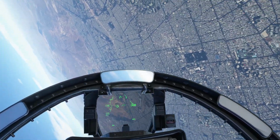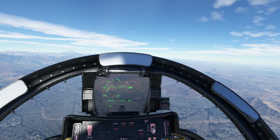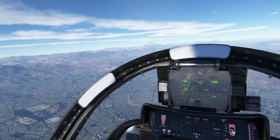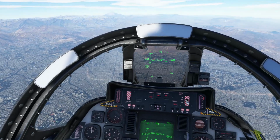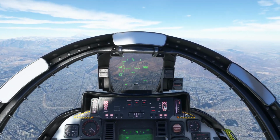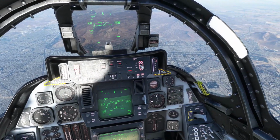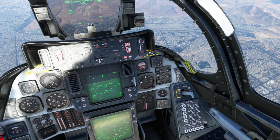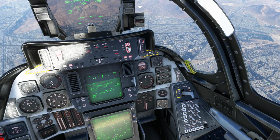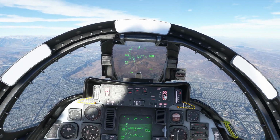Really slow, but it's okay. We're at 3 miles up. I'll just do a lazy circle here and call the airport once I get it stabilised. And right, these HUD modes are a bit out of the way. Landing modes, I think. If I click that, yep. Okay, should change the HUD. Righto.